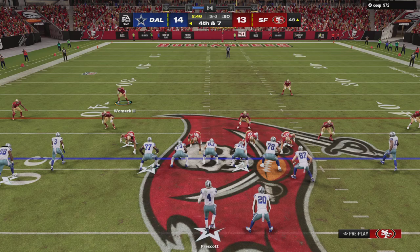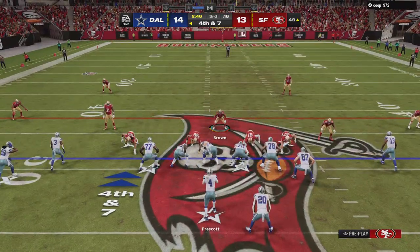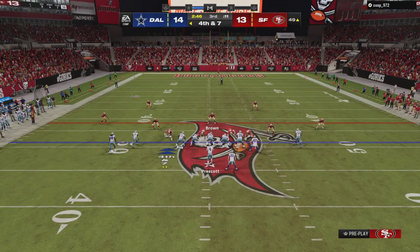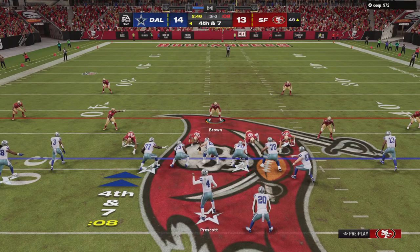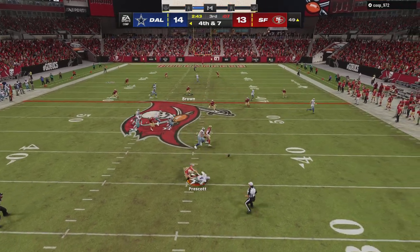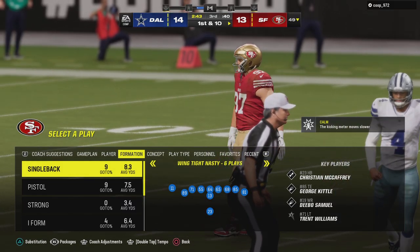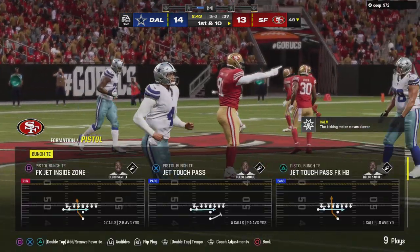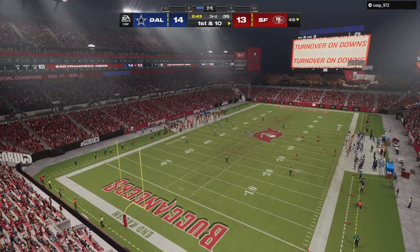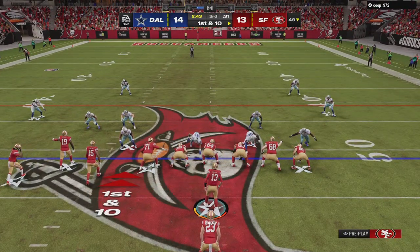So it looks like the offense isn't going anywhere. They're going to go for it on fourth and seven. Here's Prescott. And they hit him as he throws, as this one's going to go straight down to the turf. Incomplete. The Cowboys here unable to convert on fourth down. And this defense will take over right near midfield at the 49-yard line. The San Francisco offense ready to start their next drive.